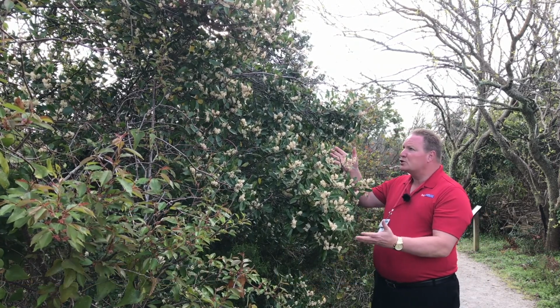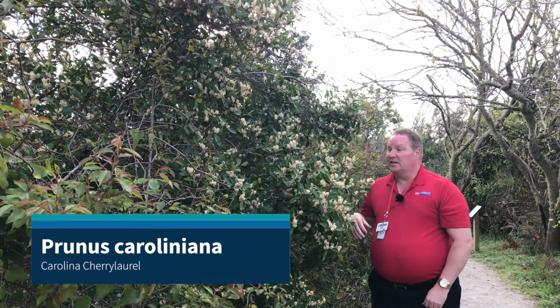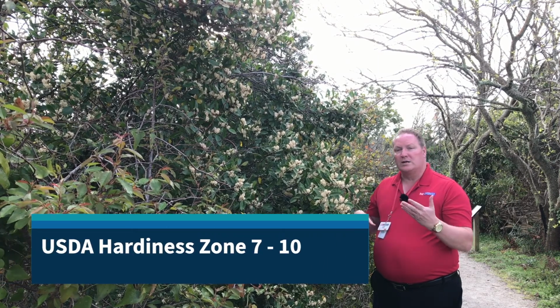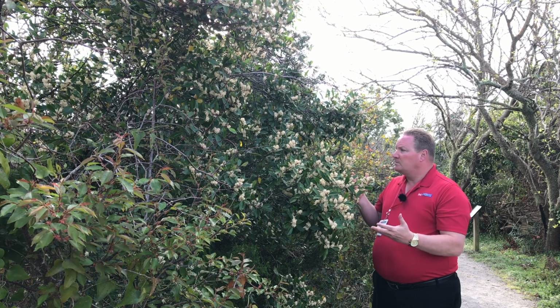I want to talk about this tree right here, Prunus caroliniana. Prunus tells us it's in the cherry family. Caroliniana tells us it was found here in the Carolinas. So this is a native plant. Its habitat is from zone 7 to zone 10, so it grows along the coast or in the Piedmont.